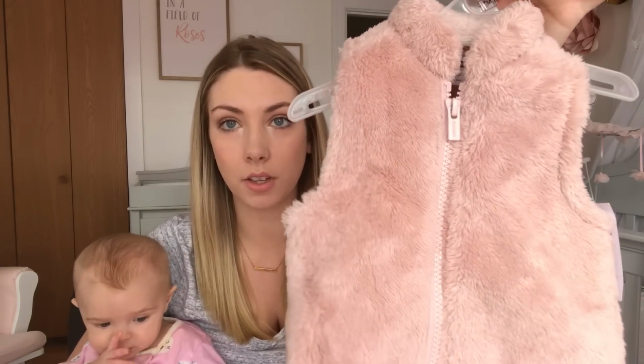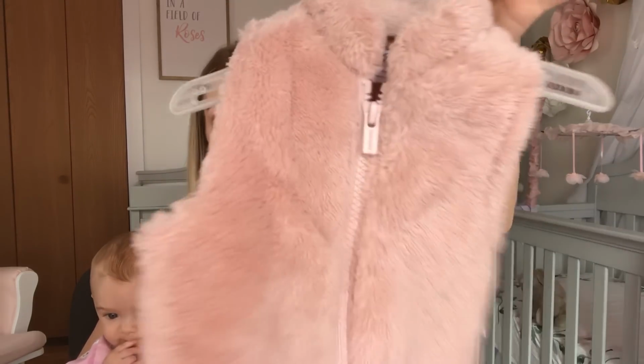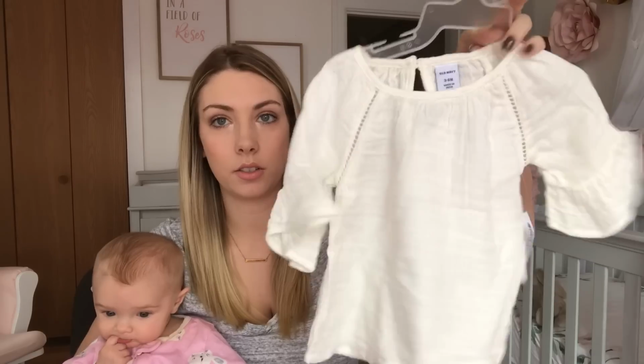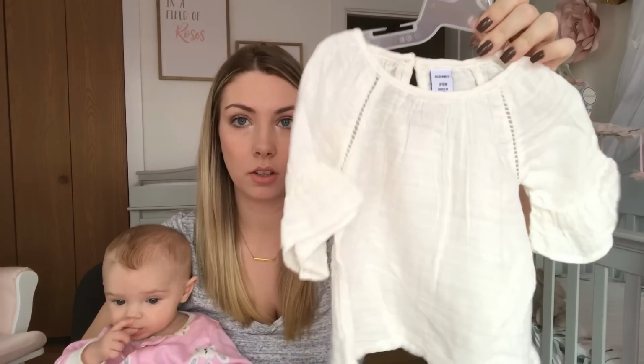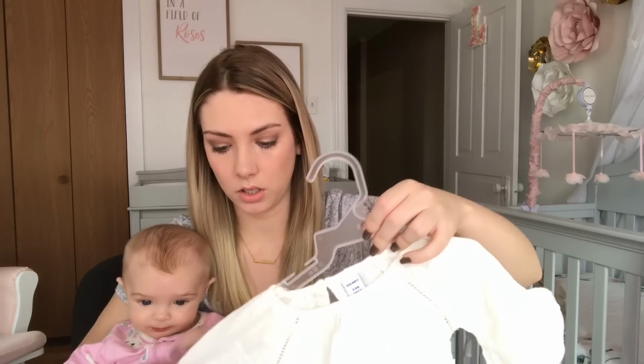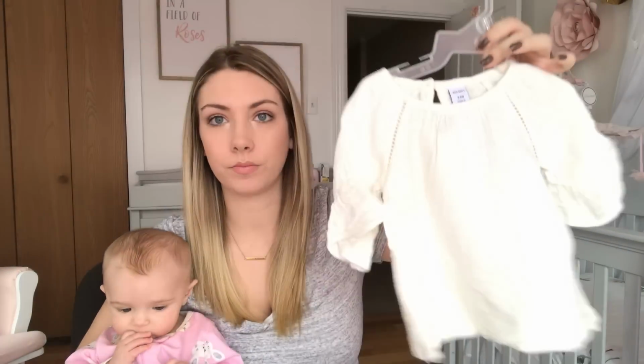I got her another fur vest that's pink, but this one is a little bit longer and has a zipper. So, light pink fur vest. This white shirt, and it has bell sleeves. I don't know if you can see. Has little bell sleeves. So I thought that was really cute to pair with pants.